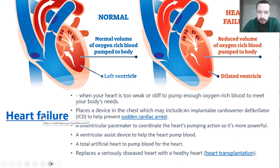Heart failure. When your heart is too weak or stiff to pump enough oxygen-rich blood to meet your body's needs. What we can do: place a device in the chest, which may include an implantable cardioverter defibrillator, ICD, to help prevent sudden cardiac arrest, a biventricular pacemaker to coordinate the heart's pumping action so it's more powerful, a ventricular assist device to help the heart pump blood, or a total artificial heart to pump blood for the heart. Or replace a seriously diseased heart with a healthy heart. Heart transplantation.